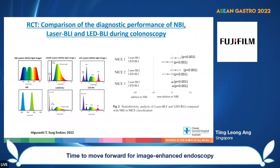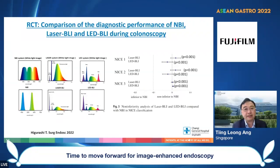And also in the context of colonoscopy, again, we can actually use BLI to help us predict whether or not it's an adenoma, and the different types of adenoma. In fact, this study actually looked at the use of both LED BLI and the laser BLI, and I think the results are actually similar to NBI. Let's move on to the next slide.